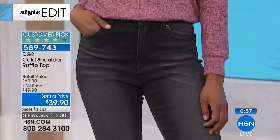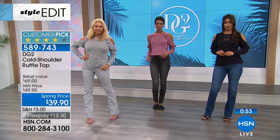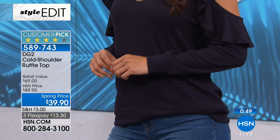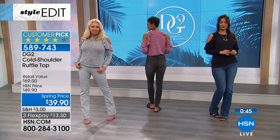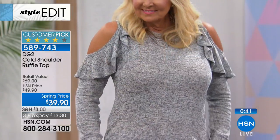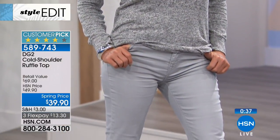It's unexpected. And you can still wear a jacket over this if you wanted to, but when you reveal, oh, hello, it's so very modest, but very feminine at the same time. So no worries. Oh, look at that. Coming and going, you're just gonna look fantastic. So cute. We have extra small through 3X. The length is 26 and a half inches, and it is machine wash, tumble dry, yay!